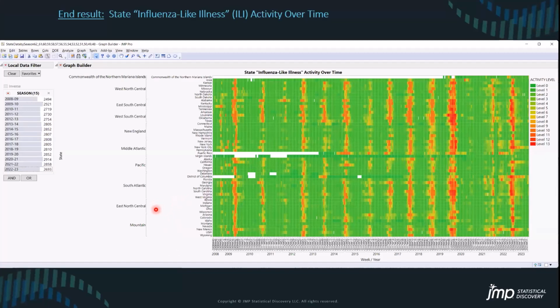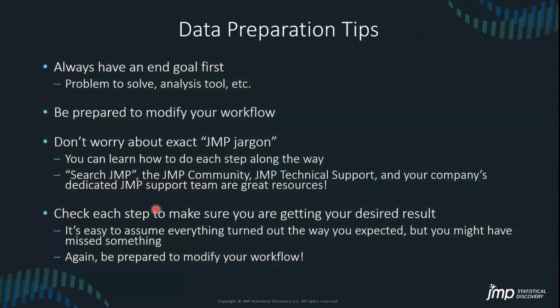So the next thing I want to talk about is data preparation tips, and that segues into this first point here. You always want to have an end goal first. You want to have a problem to solve, an analysis tool or something. The reason for that is you don't want to be going down one path and then have to backtrack and go towards another, because it's not turning out the way you expected, or maybe you don't really have an end goal in mind, and you're just branching out and doing a bit too much work. So definitely have an end goal first.